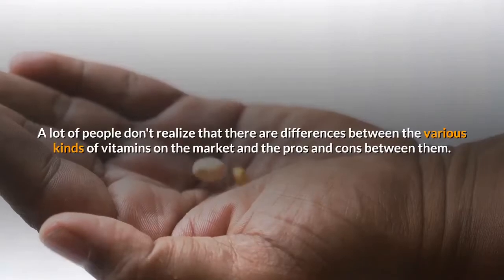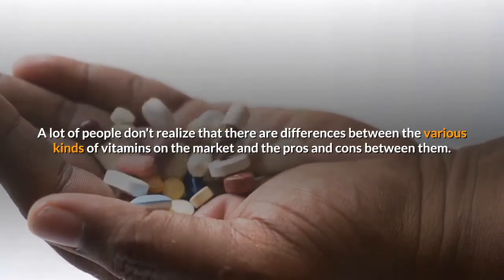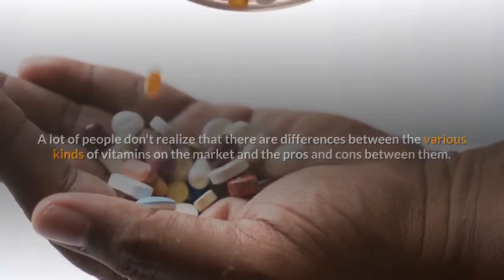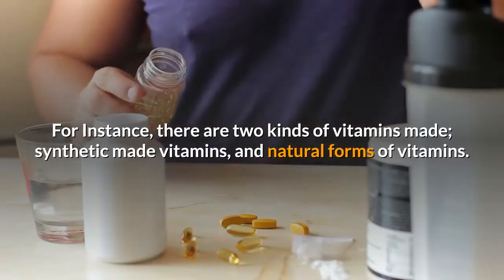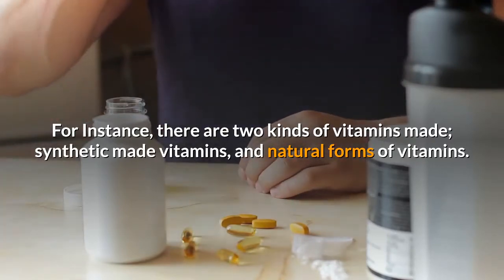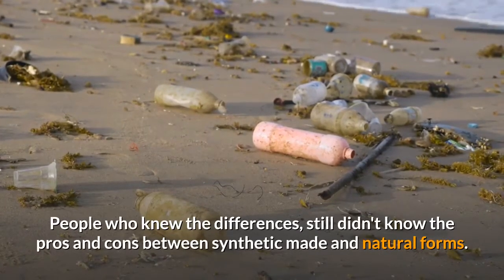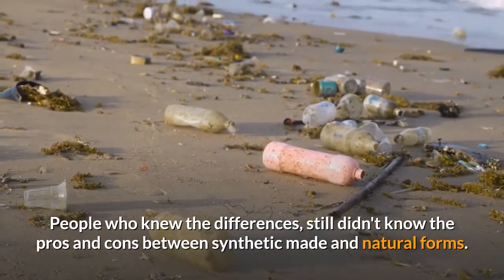A lot of people don't realize that there are differences between the various kinds of vitamins on the market and the pros and cons between them. For instance, there are two kinds of vitamins made: synthetic-made vitamins and natural forms of vitamins. People who knew the differences still didn't know the pros and cons between synthetic-made and natural forms.